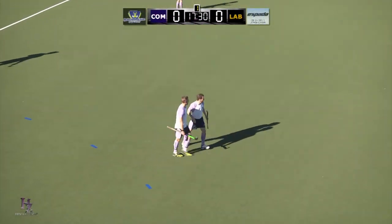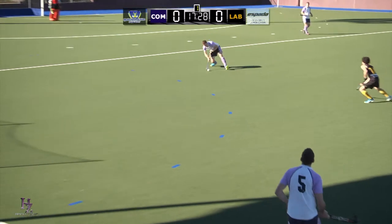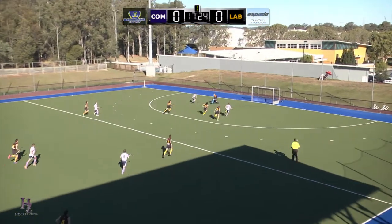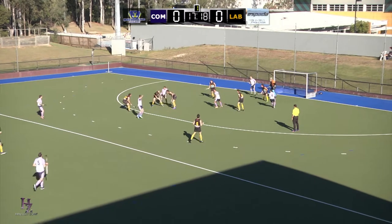Congratulations, Tom Bruth. 300 games gets a fist pump there. But we're underway this afternoon in the Espada Division 1 clash, Labrador versus Commercial. Oh, it's gone straight through. Horgan's got it early, but the keeper's come out and made the save. Commercial inside the opening minute. They're on the attack now.